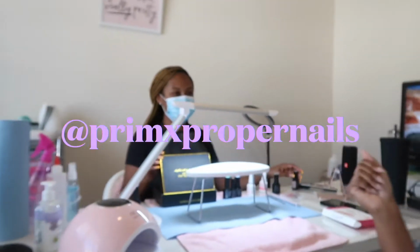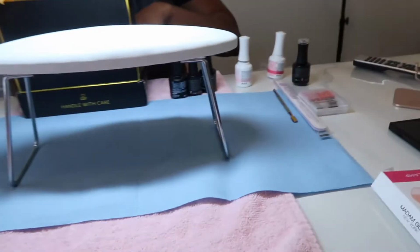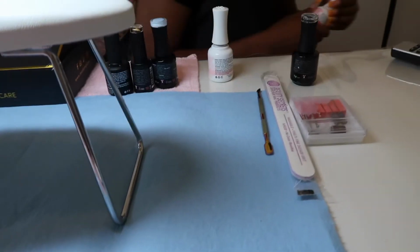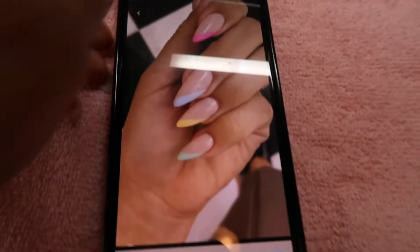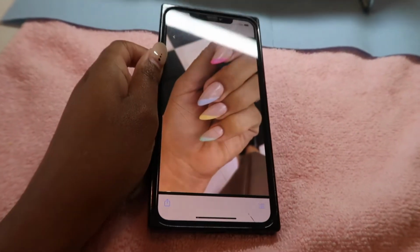All right, y'all, we are at Prim and Proper headquarters. Hello, guys. Welcome to my studio. So yeah, we about to get started with the colors that I showed y'all that Madam Glam sent over. I'm gonna show y'all what we're going for. So this is what we're going for with the colors that they sent. Let's see how it turns out. I'm gonna have to put on the light.